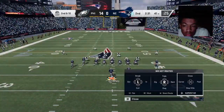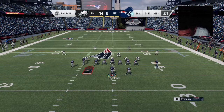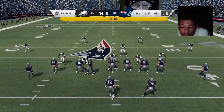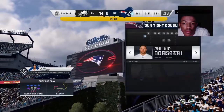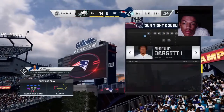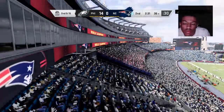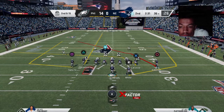Here now is 2nd and 10, again from the 41. 57 to Mike. Watch 57. Now flags come in. Look like one of the Patriots might have moved. So after the penalty, heading in the wrong direction, 2nd and 15.